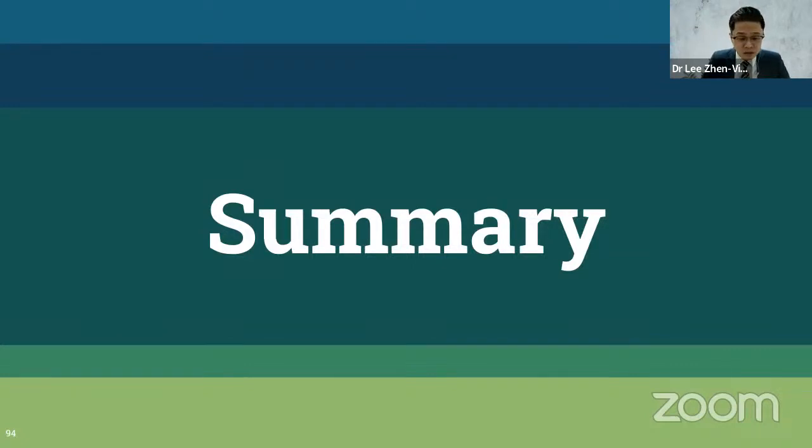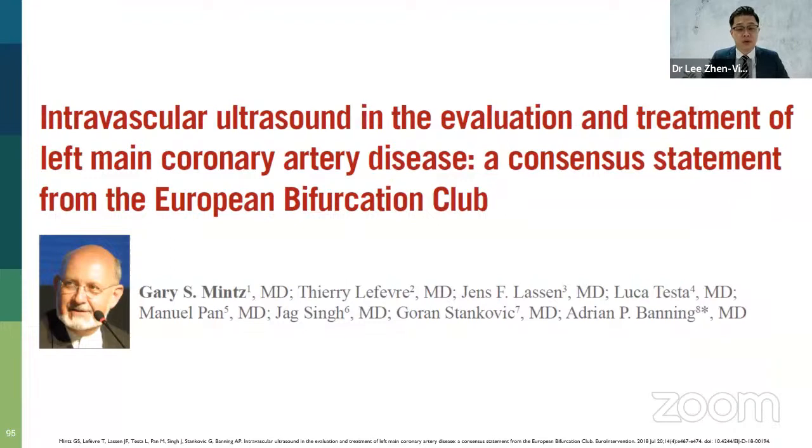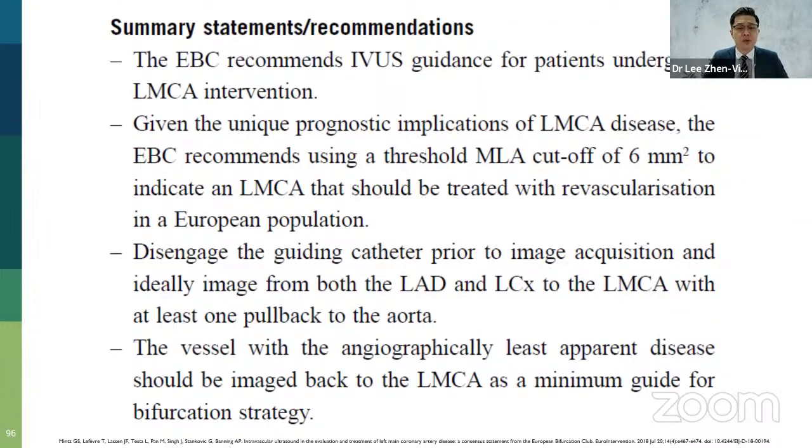So in summary, ladies and gentlemen, I wish to share with you some of the statements from the EBC in that whenever you use the IVUS to support left main intervention, the cutoff is actually 6 for Europeans and for Asians.